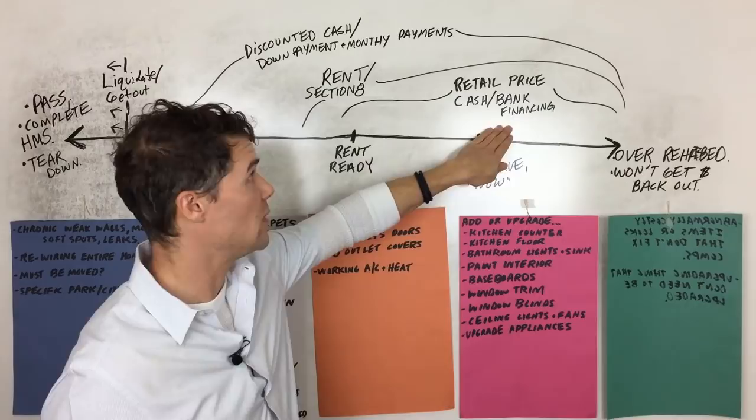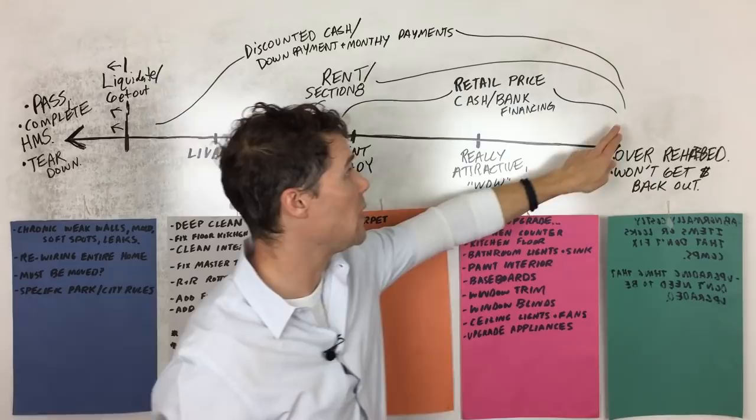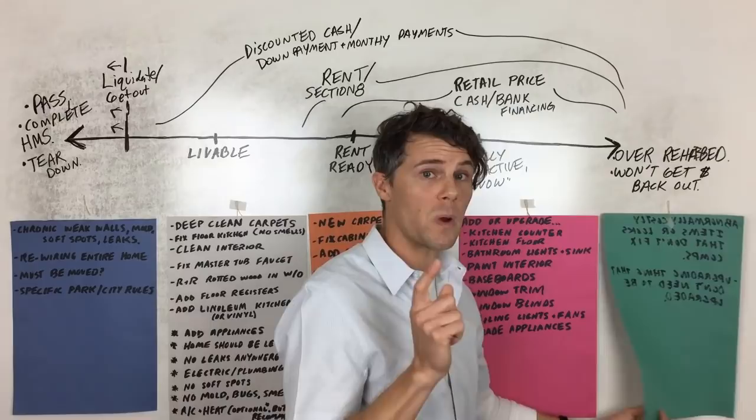Again, not every property, not every area you can sell for a higher retail price. And again, the more that you fix up, you may get a higher price, or you may be down here and you may not get as much as you want. So when you do these repairs, you may or may not get the money back out depending on your area. That's why it's so important. It shouldn't be a mystery.